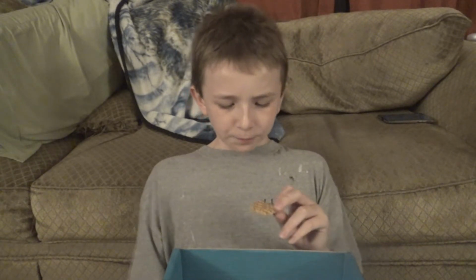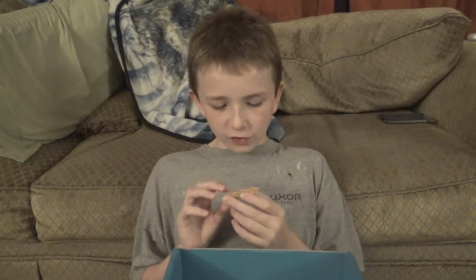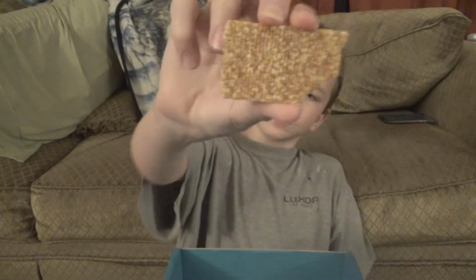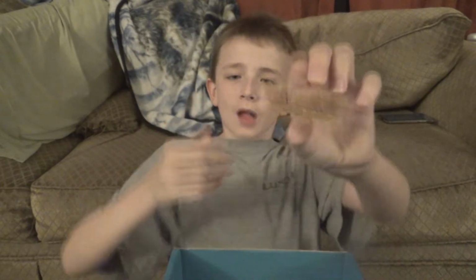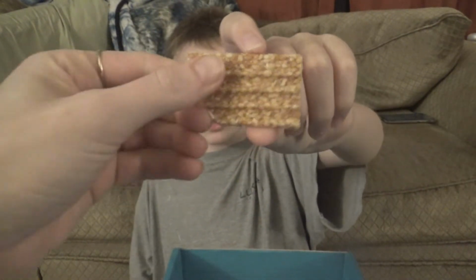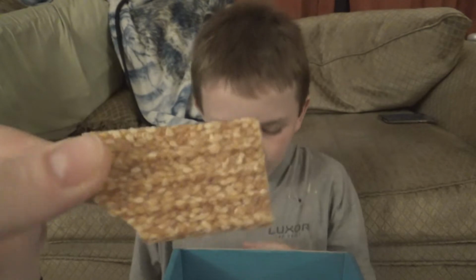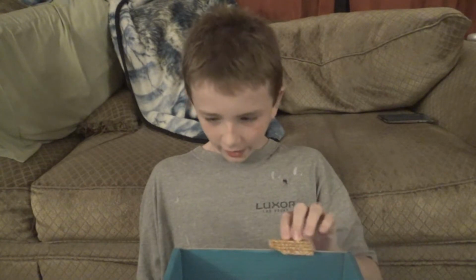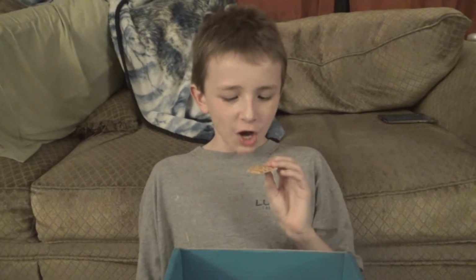Okay. I think this has honey in it. It tastes like there's honey in it. You can't really tell at the bottom, but if you look at the top, it looks like it's glazed over with honey. Probably sesame oil. Sesame oil, that's a thing, I guess. It tastes good.